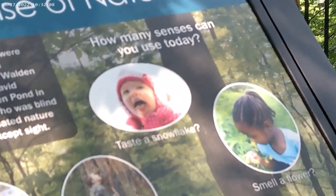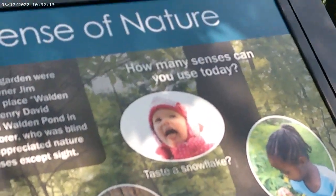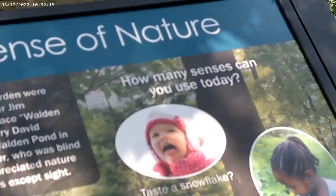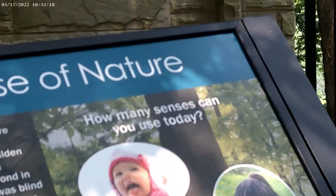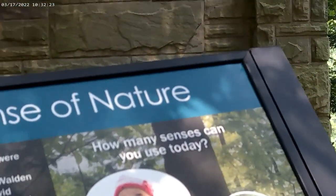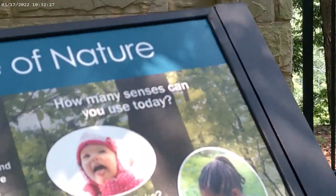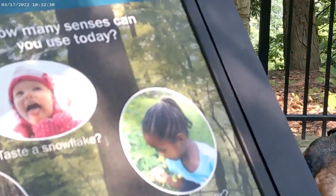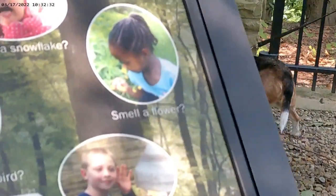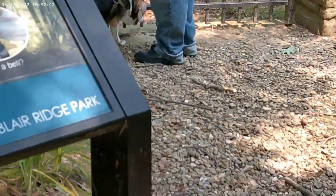This bell tower and garden were built by former owner Jim Storer. He called the place Walden II after naturalist Henry David Thoreau's home on Walden Pond in Massachusetts. Storer, who was blind since childhood, appreciated nature with all of his senses except sight. These bells, which once rang from the tower, are in honor of Storer's late wife, Anne. Look for the inscription on each bell.